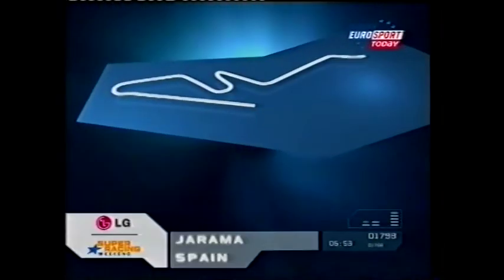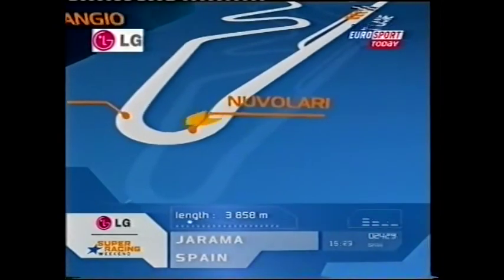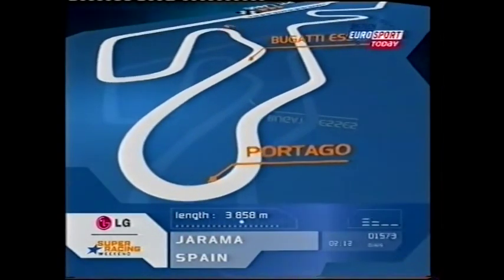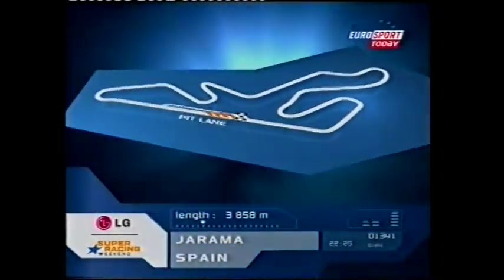Cars are on the grid, so let's take a look at this 3.8-kilometre Jarama track, former home of the Spanish Grand Prix, long since outdated, and you can see why. Lots of medium to slow corners, starting with the bumpy entry into Nuvolari and Fangio. Double left-hander at Le Mans, second gear stuff, up the hill to Pegaso, through Ascari, Portago and Bugatti, uphill again to Monza, and then downhill onto the start-finish straight out of the tunnel turn.